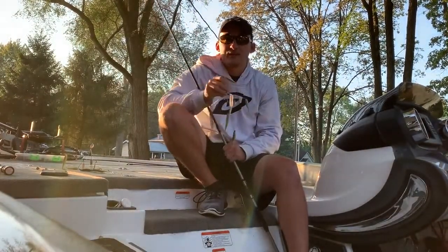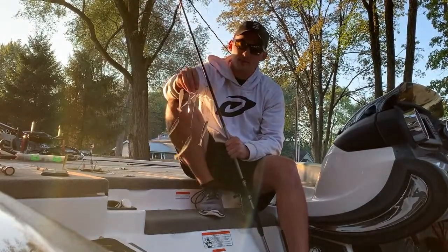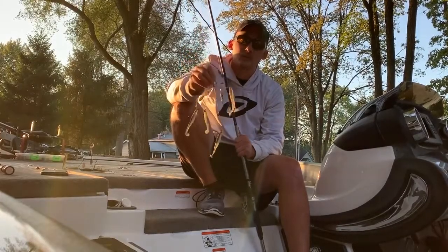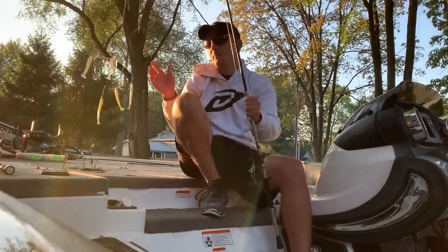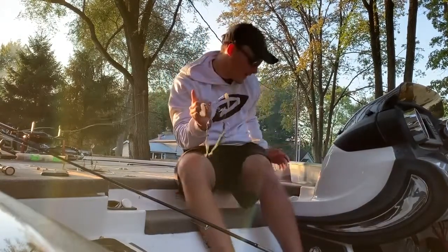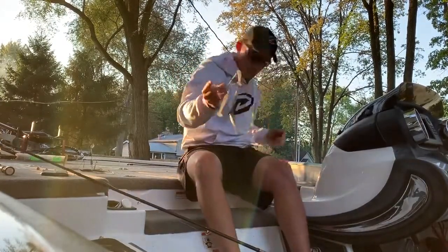To the best of my knowledge, Tackle Shack still has a few, so scoop them up by all means. I've been very thoroughly impressed with this thing. It is the real deal. So I mentioned that those are the 2 rigs that I use now, and I'm going to break down why right here. Where did I put that little sucker?